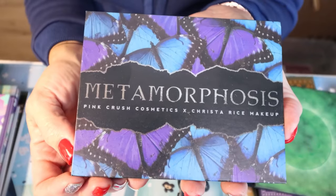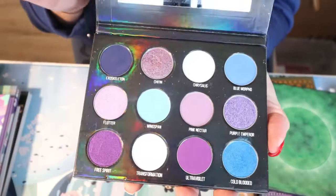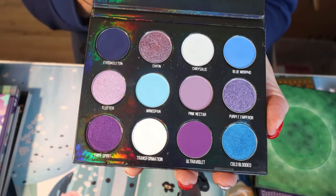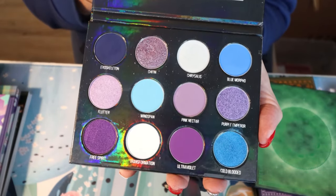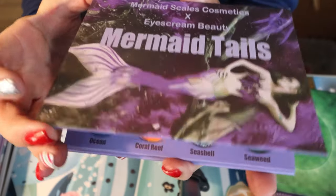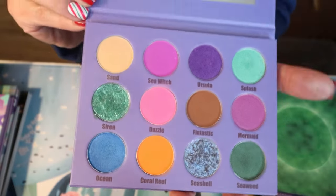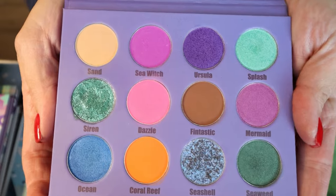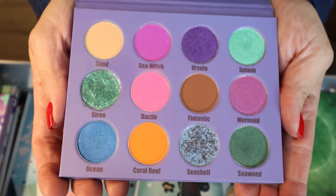And from Pink Crush Cosmetics, the only palette I have from them is Metamorphosis. And I love this color story. It is beautiful. The quality is really good. I need to be purchasing more from this brand. Also from the indie brand Mermaid Tales, this came in my Ice Cream Beauty subscription box. This is such a fun palette. I love the color story of this. It's just so unique and different. And the quality is really nice. So I'm going to keep.